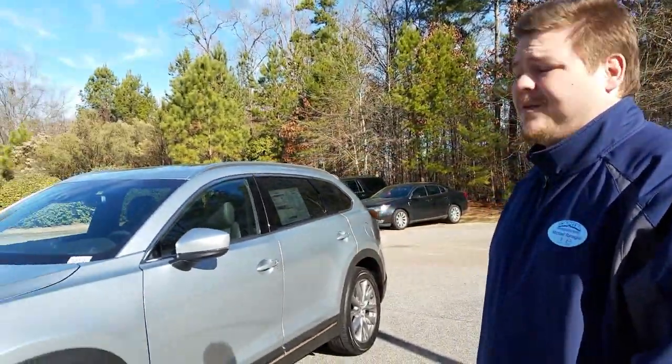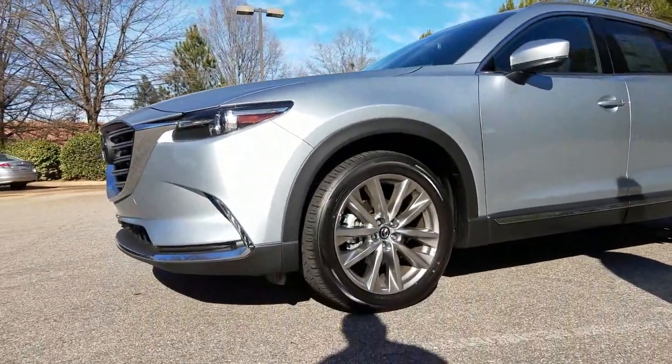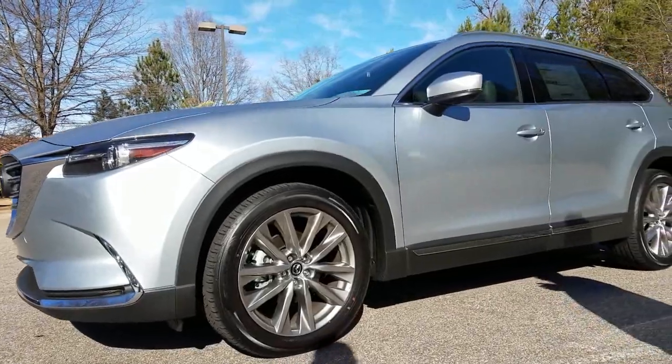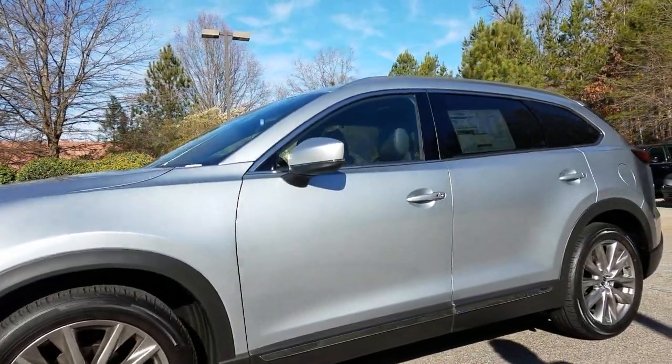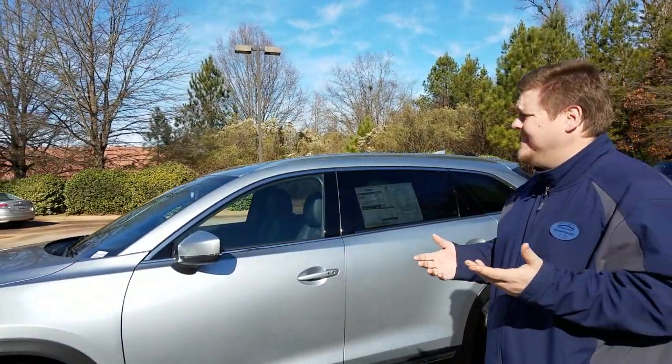This is the completely redesigned 2016 CX-9. I mean, they redesigned this car from the ground up, from the rims all the way up to the body structure. If you look at this going down the road, you'll notice this does not look like your traditional Mazda. It's because it's not. We brought this out to be more of a luxurious vehicle without that luxurious price tag.